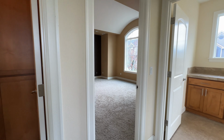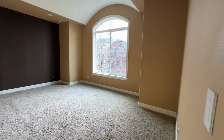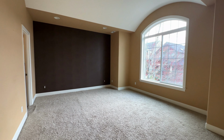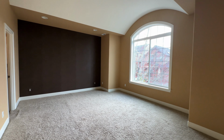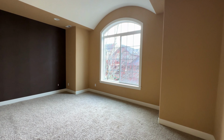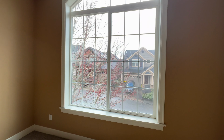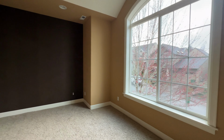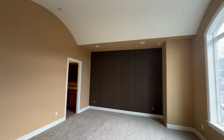Coming into the master bedroom suite, this will impress you with covered ceilings, towering arch picture windows, walk-in closet in a little bit. You'll see spa-like bath with dual vanities, soak-in tubs, tile walk-in showers. And I really like this ceiling.